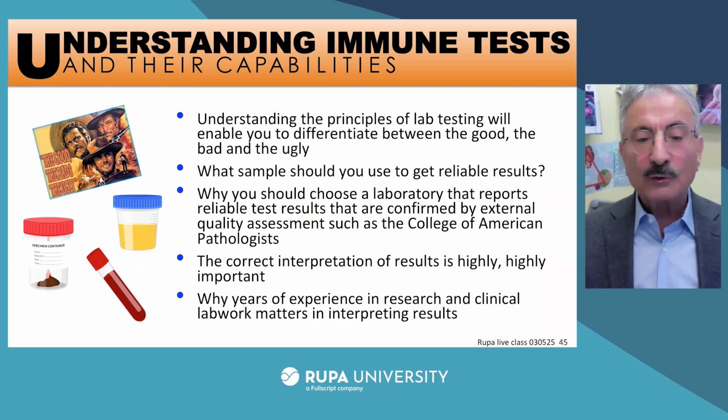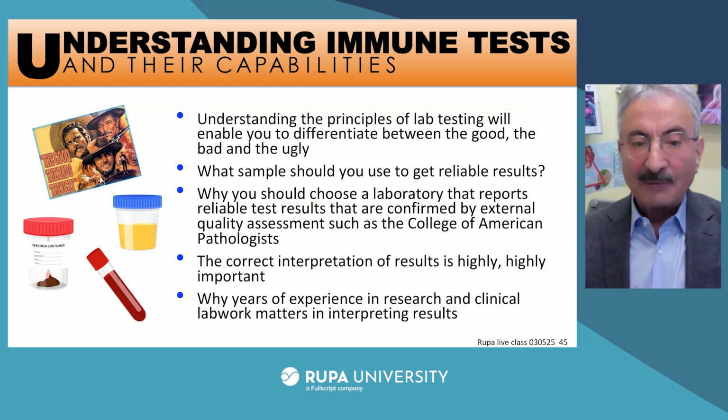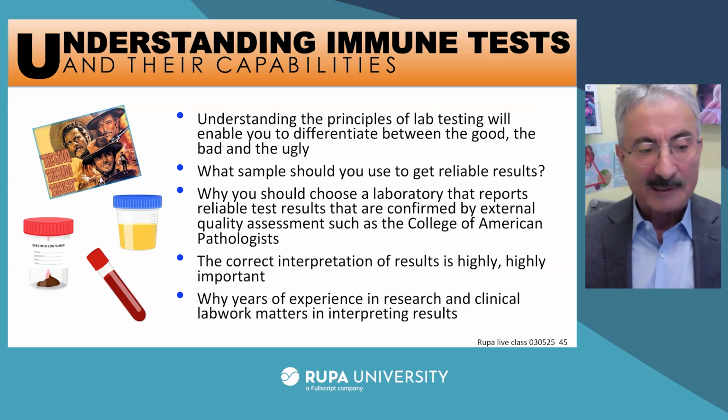And also, we should use samples that will give us reliable results. For example, if you use urine, you get different results. If you use blood, you get different results. If you use stool, you may get different results.